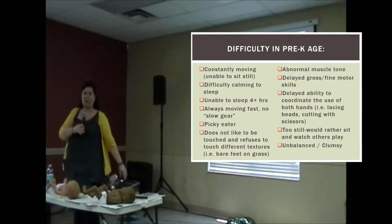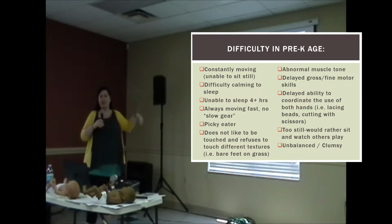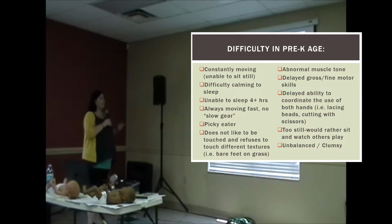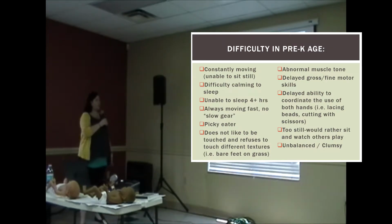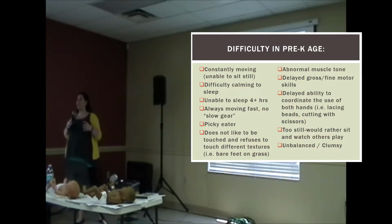Okay, so this is a long list of some different difficulties in the pre-K age. They're constantly moving, they can't sit still. They have difficulty calming to sleep, unable to sleep 4+ hours at a time. They're always moving very fast. There seems to never be a slow gear. Every time that they go anywhere, they're running. There never seems to be a time where they just slow it down.